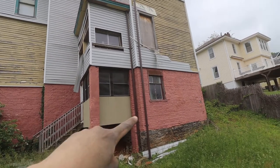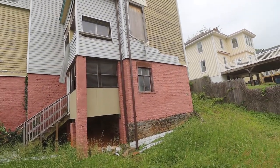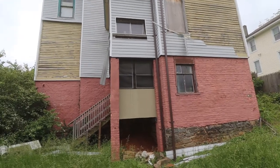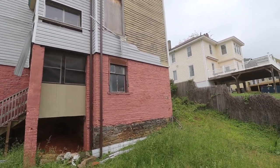And then underneath here, you can see I'm a floor and a half above ground level here, but that's actually the basement. That is all the way in the ground in the front of the building, but back here it's sticking out. That's just because we have a sloped land here.